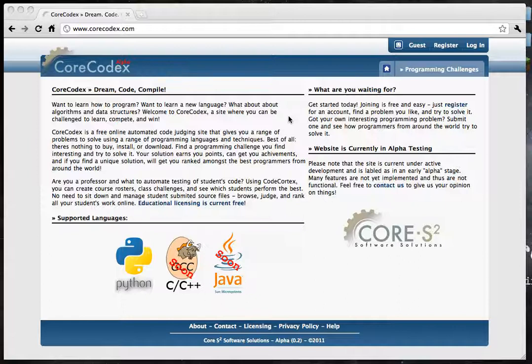So Core Codex is essentially a free, online, automated code judging site. The idea is that the user could go ahead and find a series of programming challenges they find interesting, write code for that challenge, and all of this code manipulates standard input and output streams. Have that code checked online, so we'll be checking compile time errors, runtime errors, and then the actual correctness of the user solution. And then we present the submitted results back to the user. So the website has been designed to try and be as simple and easy to use as possible.